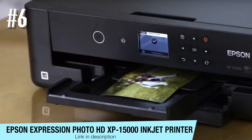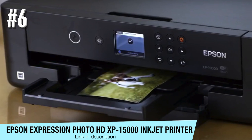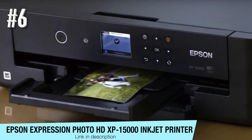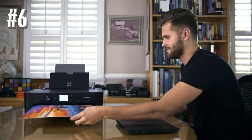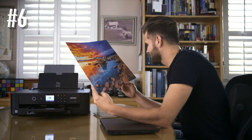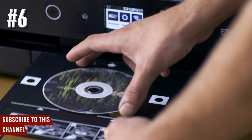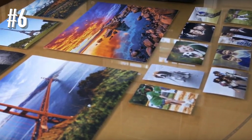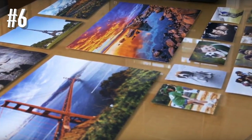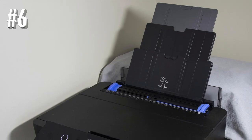Number 6. Epson Expression Photo XP-15000 Inkjet Printer. The Epson Expression Photo XP-15000 is an inkjet printer with the ability to print a maximum print size of 13x44 inches. You can make borderless prints of this size. The highest print resolution of the printer is 5760x1440 DPI.